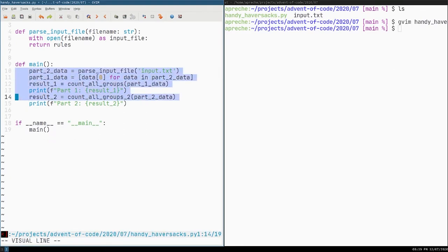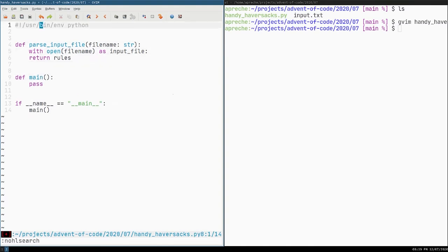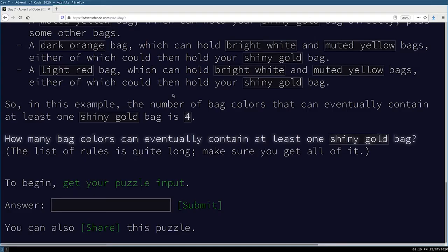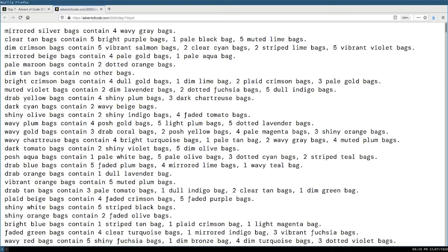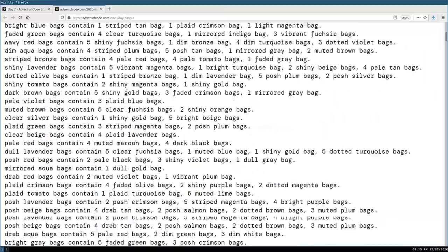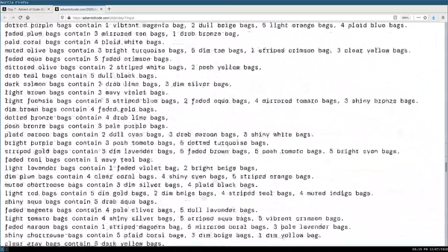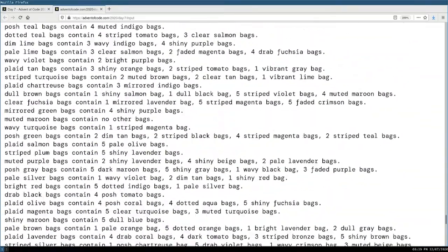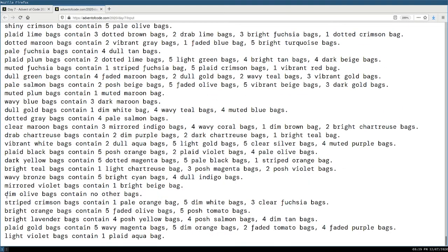Oh, yesterday was a small one. Today is going to be much bigger. Okay, here we go. All right, so we have to parse these inputs first. Let's open our input file here. So it's something something bags contain, right? It's always going to be something something, the word bags, followed by the word contain. Let's find some of the nuns. Yeah, it's always going to be something something bags contain.